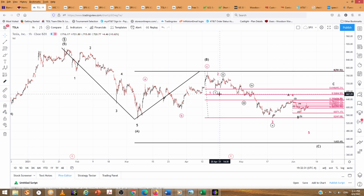We've got several different counts from that high on April 14th. One, you can see the circles is 1, 2, 3, 4, 5 with a completed 5 waves down, and then we have a retracement. You can see this retracement right up here is a perfect 638. We're going to dig in deeper here, but I just want to get the overlay here for you guys.